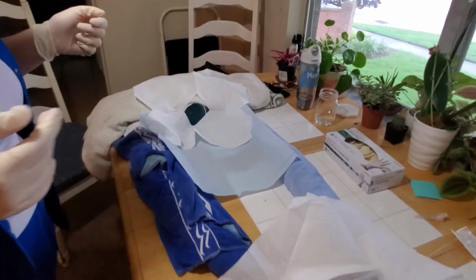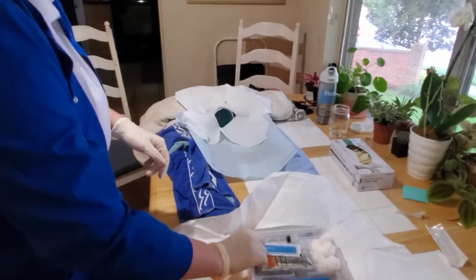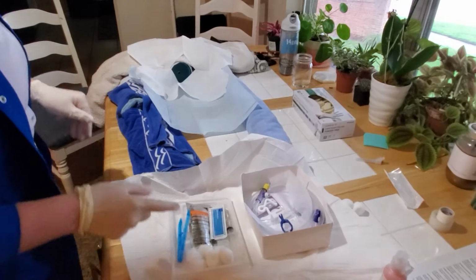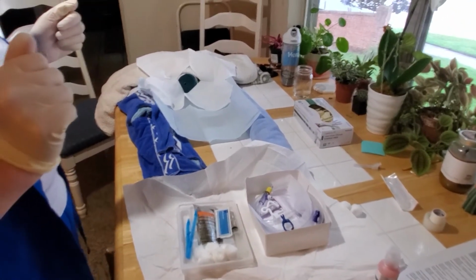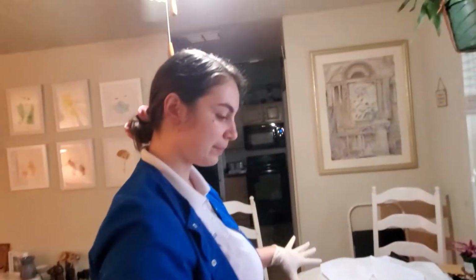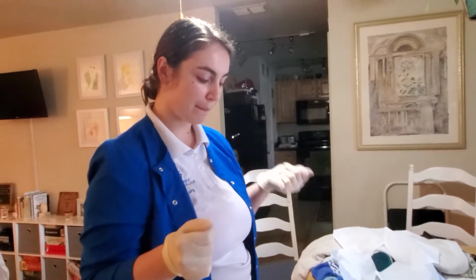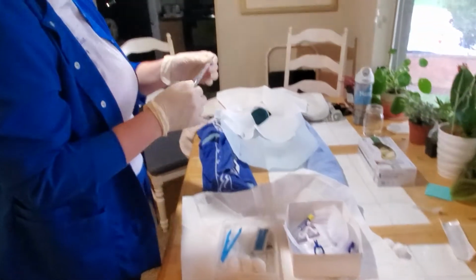Okay. So now I have this. I can get closer to my patient. Alrighty. Okay, so now I have my sterile drape put in place. I have my supplies laid out. I can now begin by starting with my antiseptic.